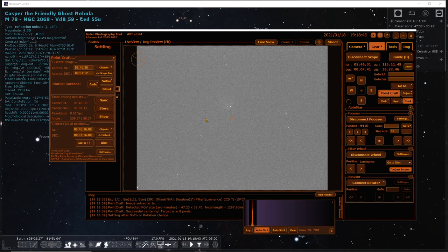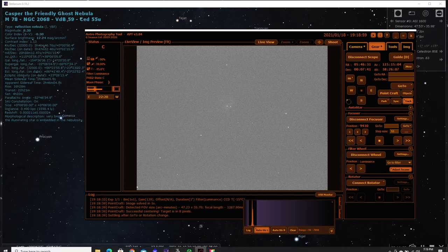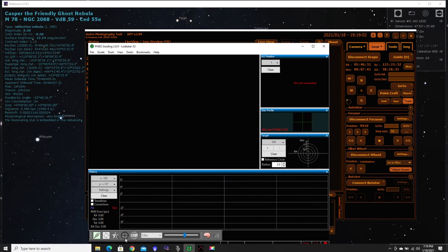Now you see how that is gray here? The rest of the sky wasn't gray, it was black. Now it did plate solve with 1 second exposure, so that's a good sign. It hasn't been doing that, but I'll take that. So we'll get some guiding going.